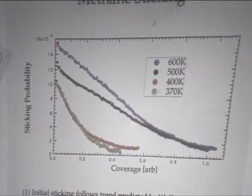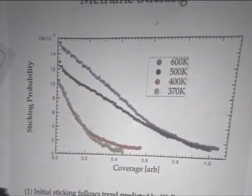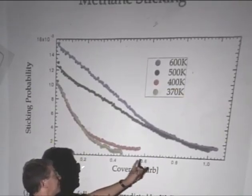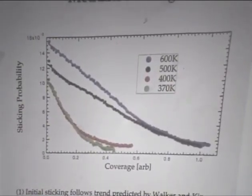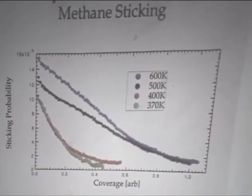We now know exactly what that coverage is. It is about half a monolayer, so we can take this arbitrary out. Whereas if we adsorb at a higher temperature, we find that the sticking probability, again, very consistent, but now saturates at something like twice that coverage. So the question is, what is happening here?